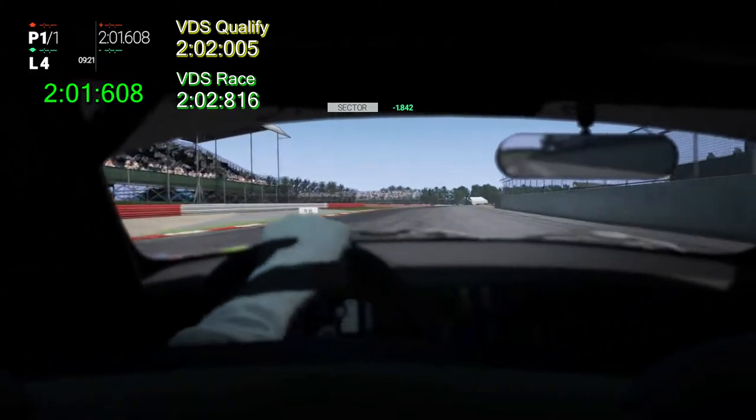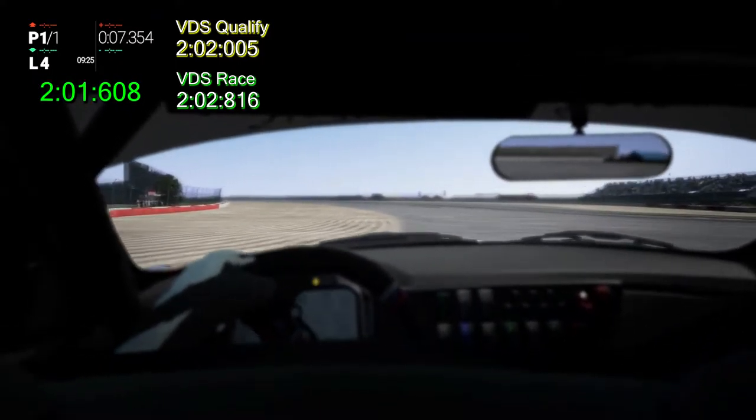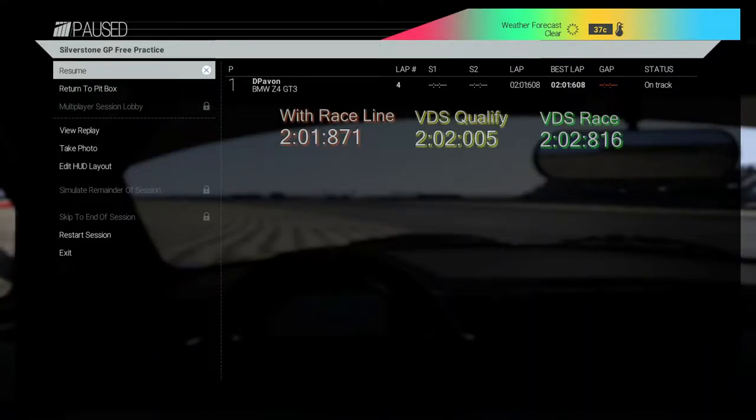Baby! I was better again without the line than with the line. I don't know, I think I would abandon the line altogether. Anyway, with this time, I would have been 4th instead of 5th on the previous lap.